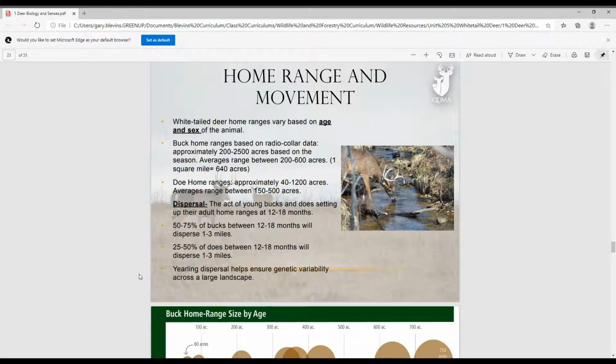They're going to travel outside of that home range a lot during the rut. So when they're actively looking for breeding partners, they're not going to be staying in that narrow of an area. But in their adult life, they do stay in a relatively confined 1 square mile.